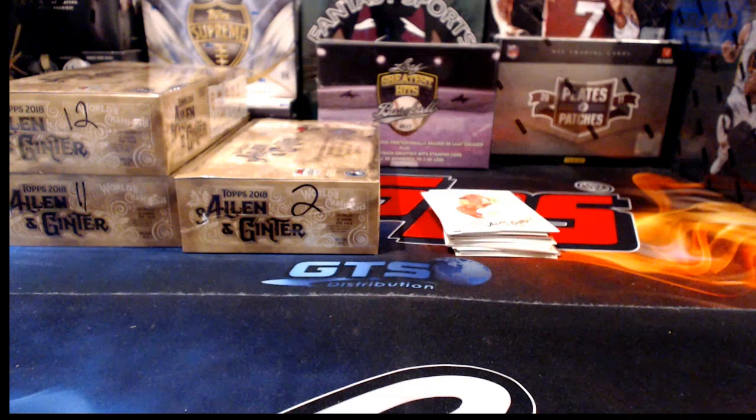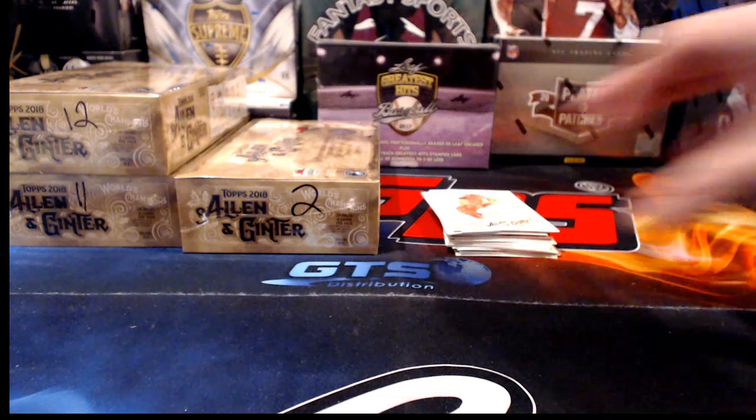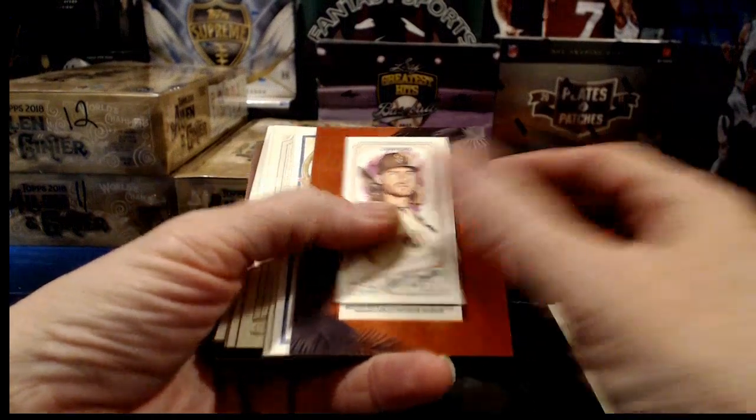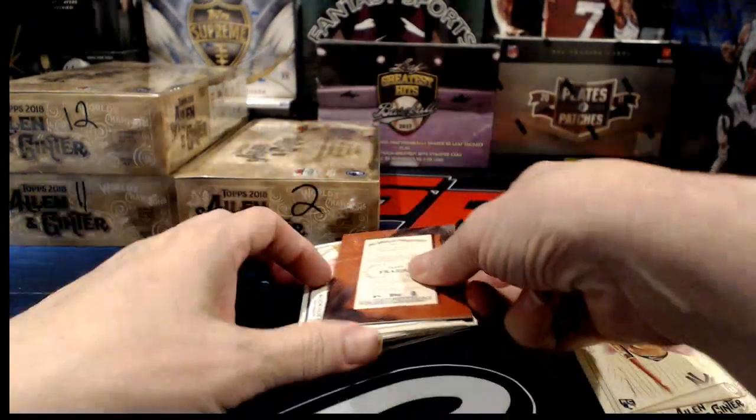So I guess we've got the U.S. Open right around the corner too, speaking of September and sports. So we can't be too far off from the U.S. Open. Here comes Clint Frazier.